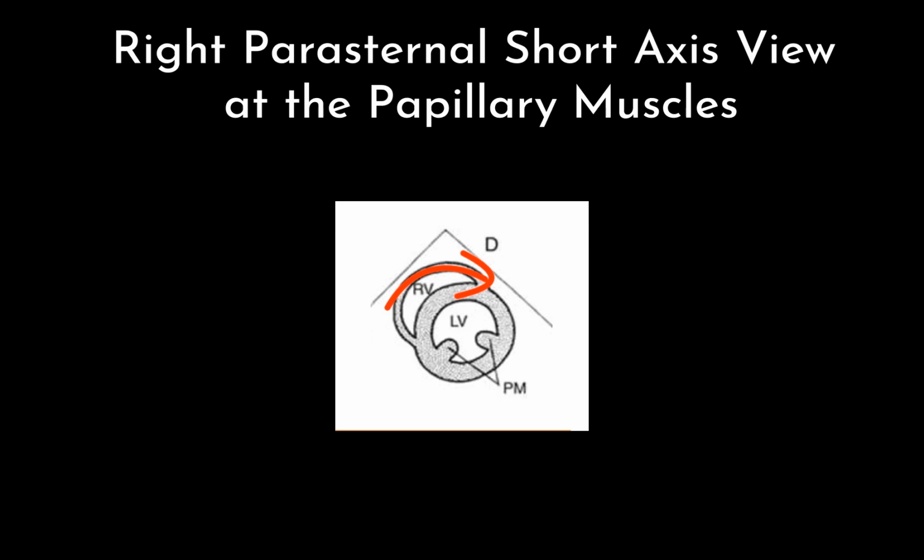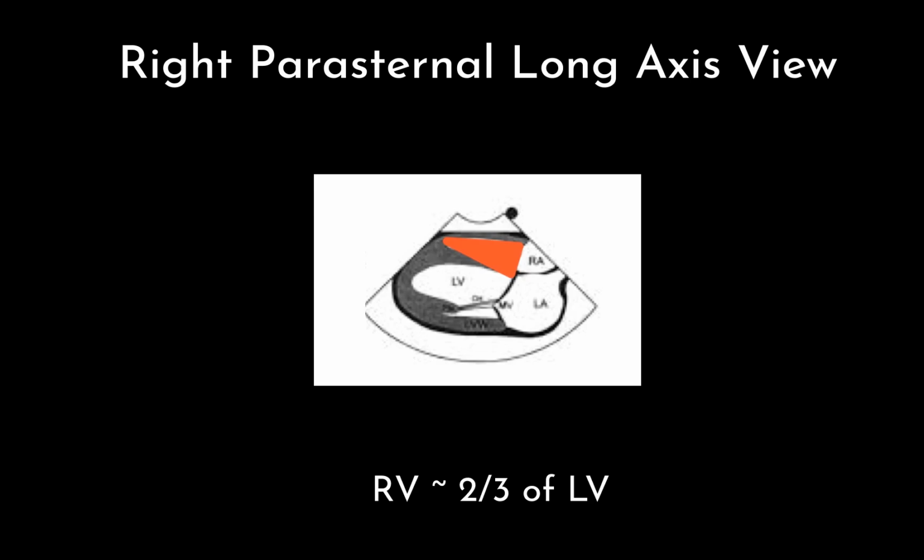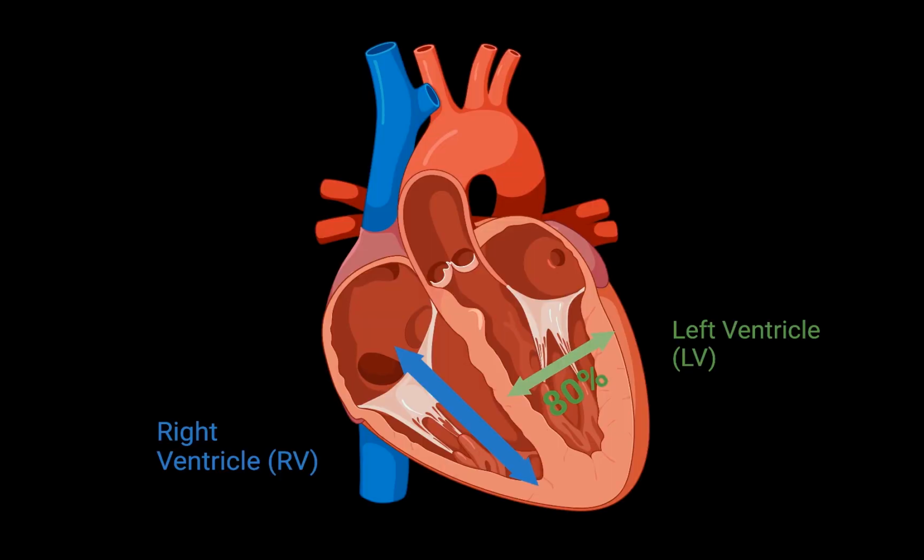The RV walls are visibly thinner than left ventricular walls because RV is working against much lower pulmonary pressure. On the right parasternal long axis view, the RV has a V shape. The RV to LV ratio is usually 0.6 to 1. In other words, RV equals about 2/3 of the size of the LV. Most of the RV systolic shortening occurs in the long axis, as opposed to the left ventricle, which shortens by 80% in the short axis.